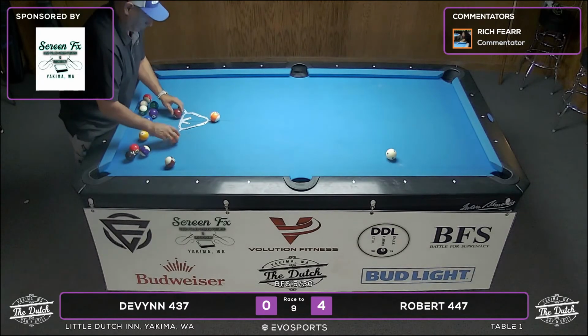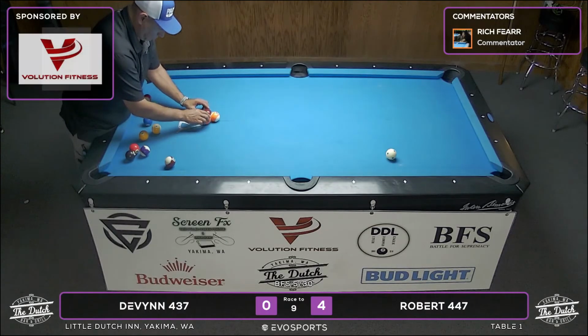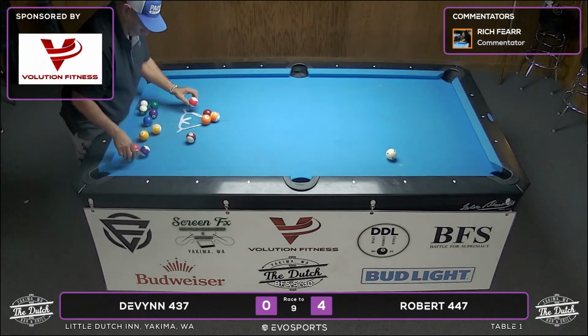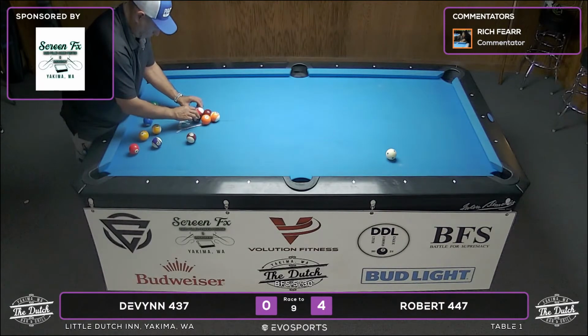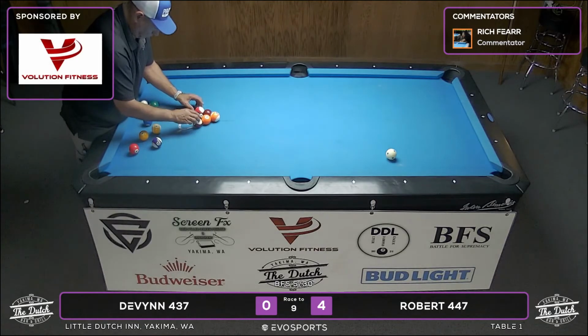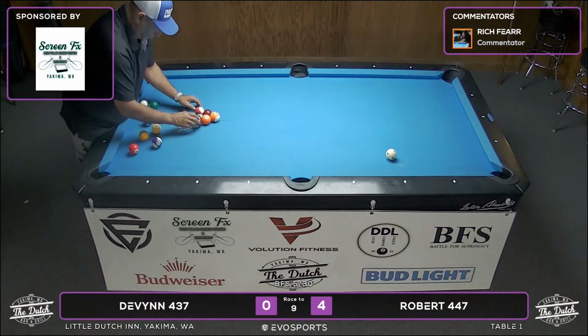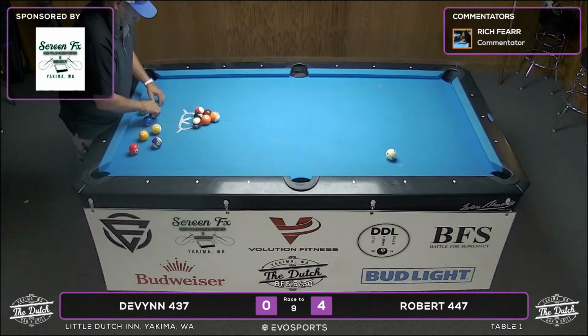Okay, so that is big. 4-0 lead in race 9. Or race to anything really is big. 4 games is big. Especially when your cargoes are fairly even, so even strength, then definitely makes it tough to dig out of a hole. It's not impossible by any means.